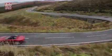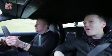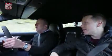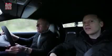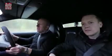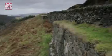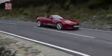Besides the fact that it doesn't have any rear seats, obviously, what are the fundamental differences between this and the XK? They're both sports cars, but they're both very different sports cars, obviously. Yeah, I think the XK is probably a sports GT. So this car's lighter, it has a shorter wheelbase, it's got a quicker steering ratio. This is probably a more agile, more responsive car.